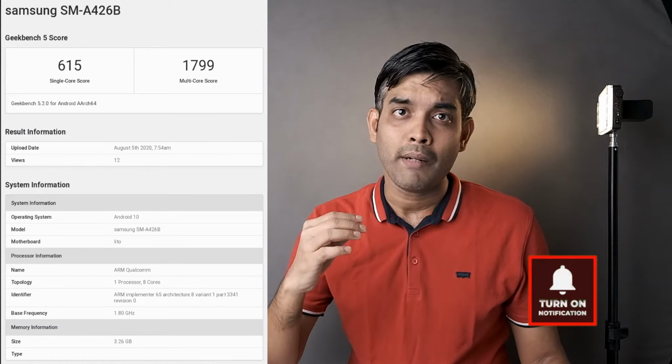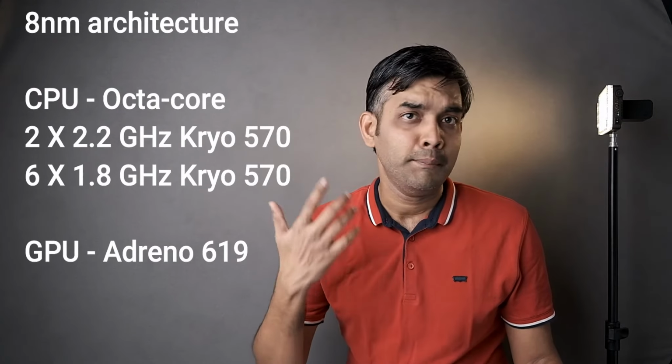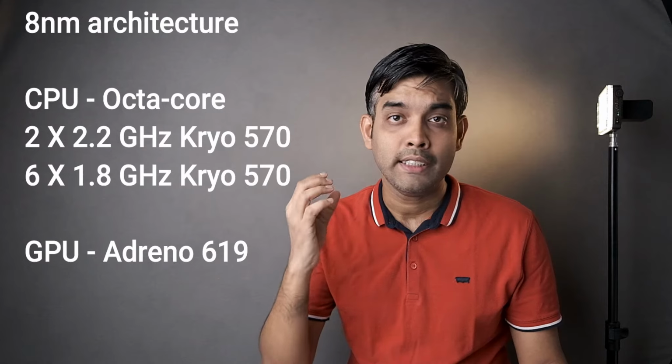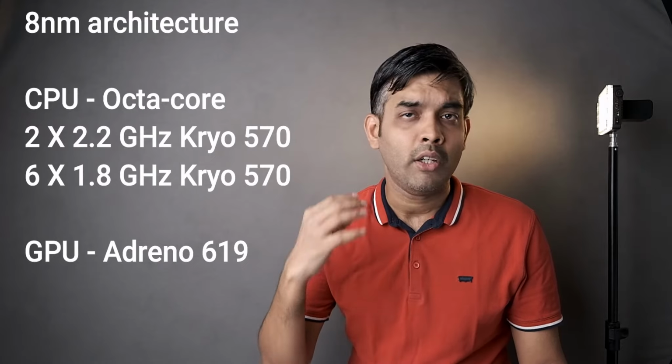Snapdragon 750G processor is a minor upgrade from Snapdragon 730G processor. It is a 8nm processor and has a 5G modem inbuilt. Like many other chipsets, this also is an octa-core chipset and has an Antutu score of 320,000, that is 3,20,000. It has Adreno 619 GPU, that means you can expect smoother gameplay, and running PUBG on extreme settings should not be a problem at all. I'll also be comparing Snapdragon 765G, 750G and 730G in my upcoming videos in this channel.